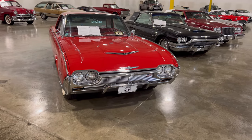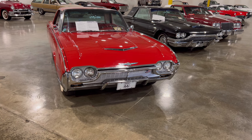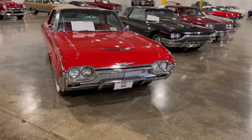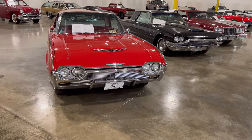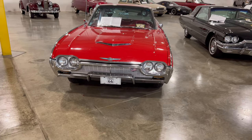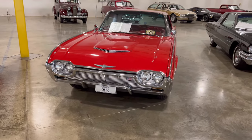Okay, guys, here we're looking at this beautiful Ford T-Bird. It's a 1961 all-red automatic in chrome. Now, this is one of the cars that was sitting here before that I wanted to do. I did two T-Birds, or at least one black one before in here, and I see that black one.